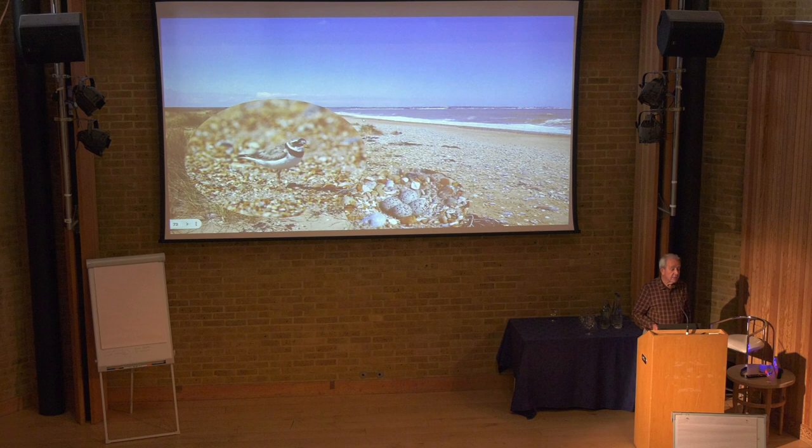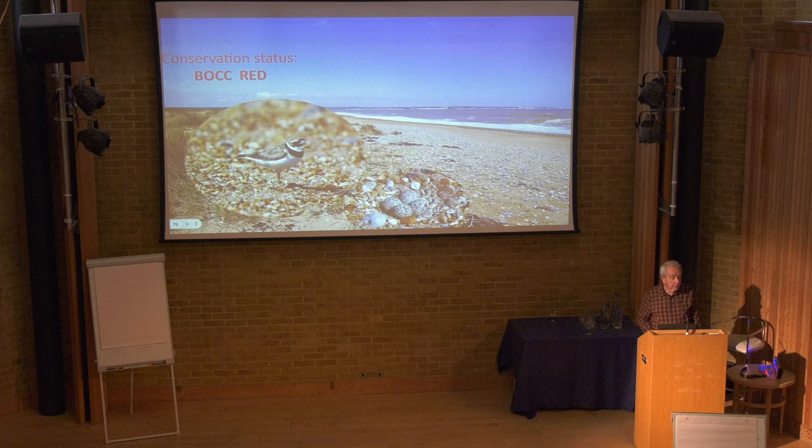The next thing that's popped up on the screen, and this will come up, I won't explain it every time, for each of these species, is the conservation status. It has been based on all of these birds, taking into account all sorts of factors: where they come from, whether they come from long distances, whether they're globally threatened or not, whether they're threatened in Europe or not. And in this country, they've been given a BOCC status, Birds of Conservation Concern.